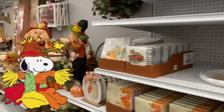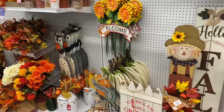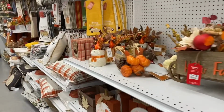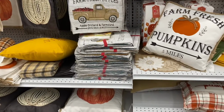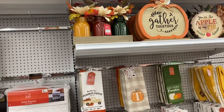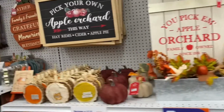All right, so more harvest stuff. Look at this aisle that they're putting some harvest up. They have welcome harvest, the cars. There's more harvest. I believe I showed you these before. More harvest items. Runners, tablecloth, pillows, dish towels, stuff to put on your sink. More runners and table placemats. Pick your own stuff. Stuff of the garden.